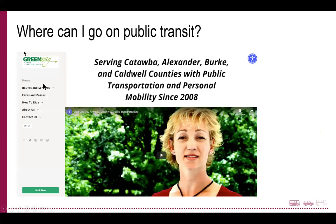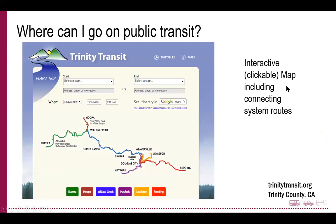Now, one way you could answer it is with words. You could talk about the counties that you serve or the towns that you serve. But then we're back to that thing about people not reading very much, and words sometimes just make people glaze over. So maybe you could more easily answer that question with a map or a visual.